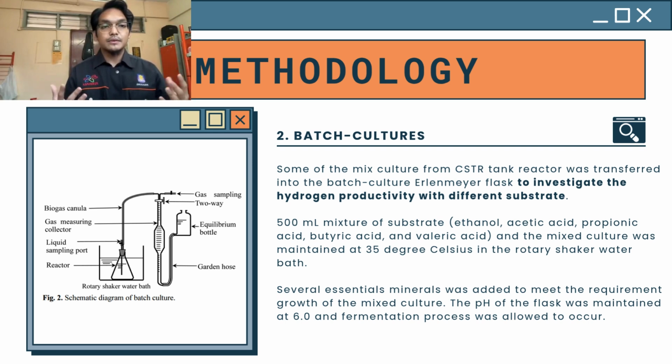Some of the mixed culture from the CSTR tank was transferred into the batch culture aluminum flask to investigate the hydrogen productivity with different substrates. A 500 ml mixture of substrate consisting of ethanol, acetic acid, propionic acid, butyric acid, and valeric acid, and the mixed culture was maintained at 35 degrees Celsius in the rotary shaker water bath. Several essential minerals were added to meet the growth requirement of the mixed culture. The pH of the flask was maintained at 6, and the fermentation process was allowed to occur.